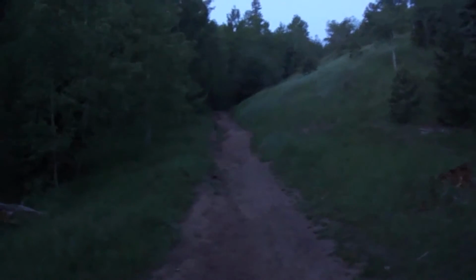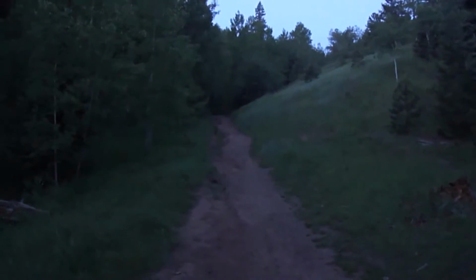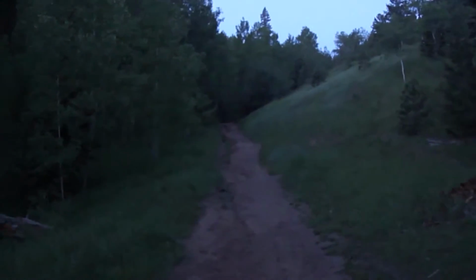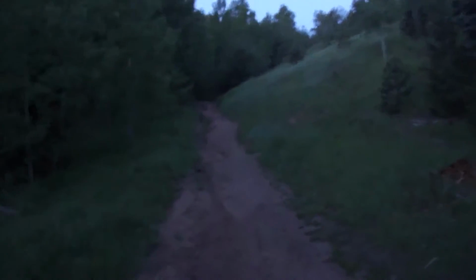Okay, it's almost 5:30. Sun's come up. 3.5 miles away from bar camp. 9.5 from the summit house. It is cold.